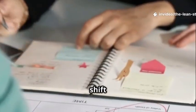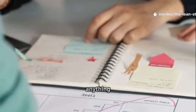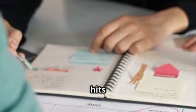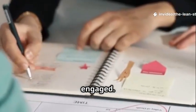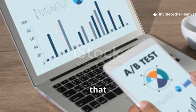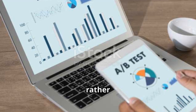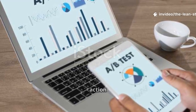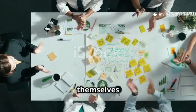This requires a shift away from vanity metrics. These are numbers that look good on the surface but don't tell you anything meaningful about your business. Metrics like total signups or website hits can be misleading because they don't reveal whether customers are actually engaged. Instead, we must focus on actionable metrics. These are metrics that tie specific actions to observable outcomes. For example, rather than tracking total users, track the percentage of new users who perform a key action within their first week. By using innovation accounting, teams can hold themselves accountable.